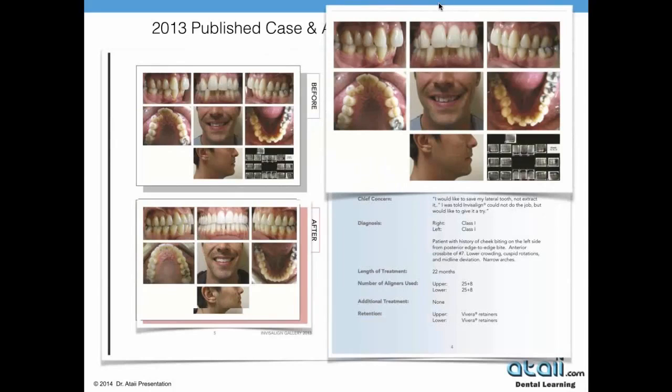So we want to make sure that these patients, we can tell them, look, we can do this predictably, or we can do 2 or 3 or 4, maybe possible refining and retooling. And in this particular case, again, another published case, now we're advancing from 2010, we went to 2012, and now here we are in the published case of 2013, 22 months later.